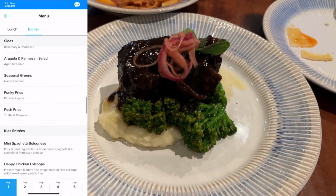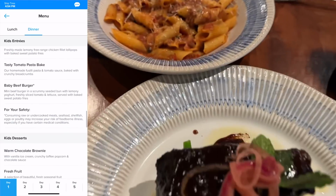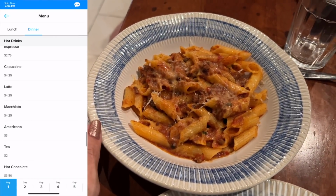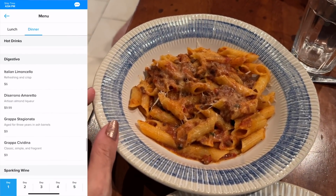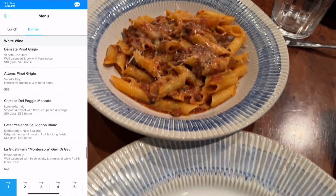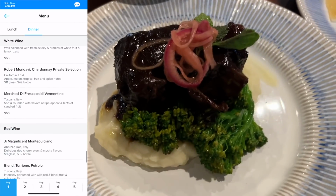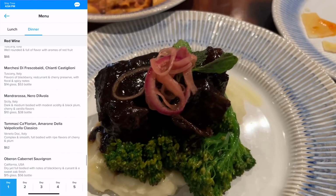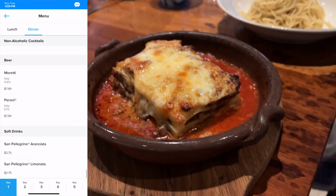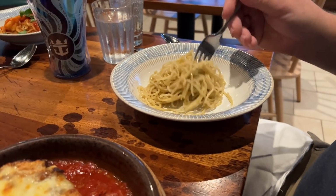And here are my braised short ribs. And that is a portion of bolognese. Oh my goodness, that is massive. Oh my goodness, looks delicious. I'm very ready to eat. We still have bread left over. I was trying not to fill myself up. And there's Robert's lasagna and Robert's spaghetti with butter.